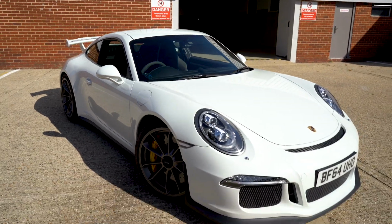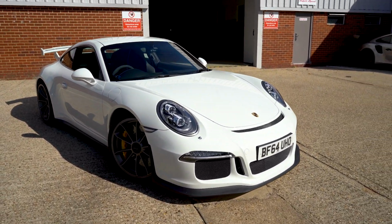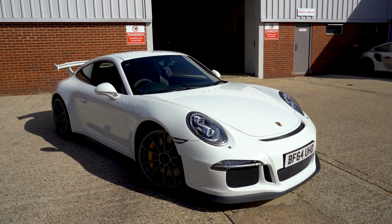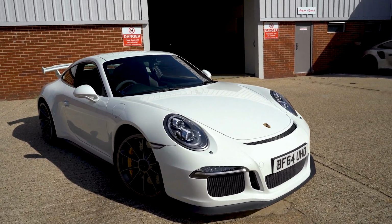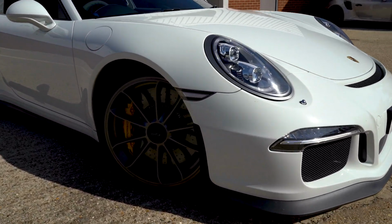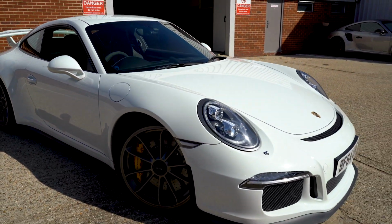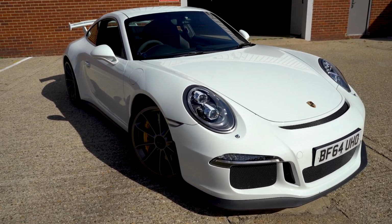So this is my 2014 GT3. As I said, I had it for about 6 months or so, and I've completely fallen in love with it. I absolutely love it. It is in white. It's fully PPF'd as well, and there's some graphics on the back, which I'll show you in a second. Everything about this car I wanted since I saw it come out. So this is the 991.1. It has got a 3.8 litre flat six, which sounds unreal.